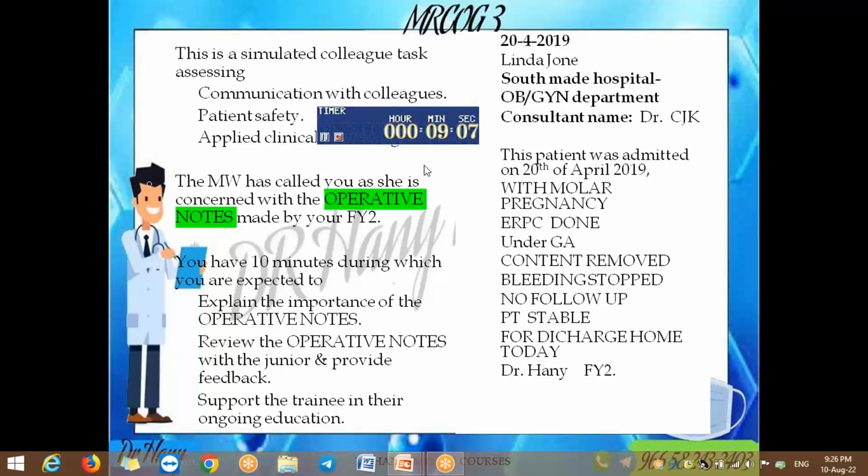Thank you very much. Hani, I noticed that you wrote the operative note of Mrs. Linda John. Am I right? Yes, Doctor. Actually, the consultant told me to write it after the surgery. I was an observer there. Is there any problem with it? No, I just wanted to know your feedback about the operative notes. Do you know the importance of the operative notes? Actually, this is my first time. I want to know more about it.